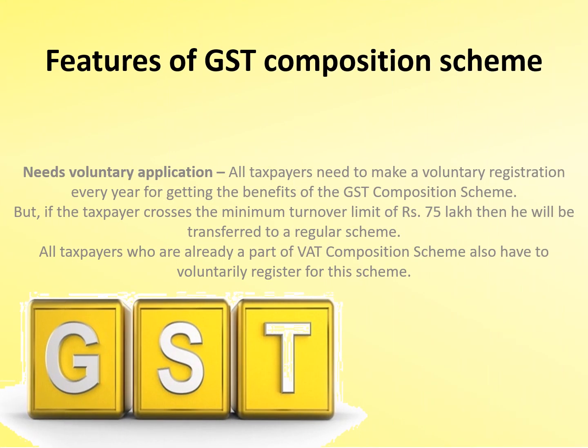Needs voluntary application. All taxpayers need to make a voluntary registration every year for getting the benefits of the GST composition scheme. But if the taxpayer crosses the minimum turnover limit of rupees 75 lakh, then he will be transferred to a regular scheme. All taxpayers who are already a part of VAT composition scheme also have to voluntarily register for this scheme.